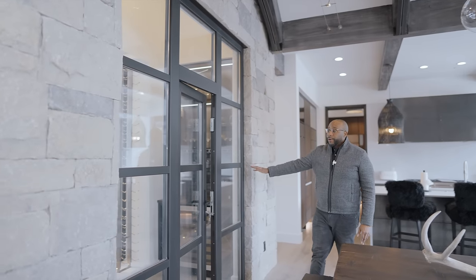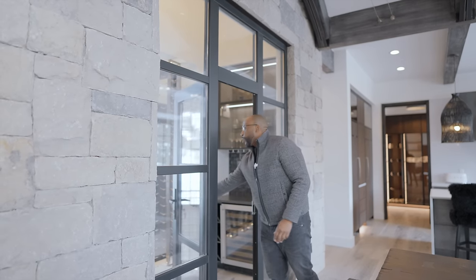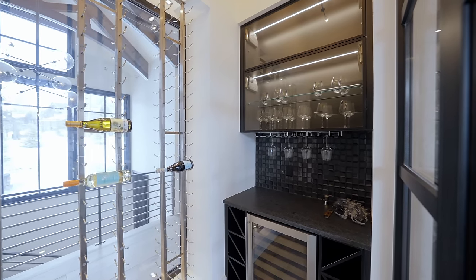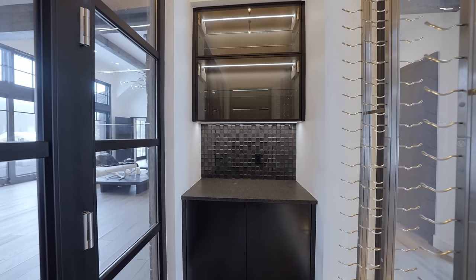This area right over here is your cool and modern wine room. Glass paneled steel door that lets us into this wine room space. As you can see, we have a wine fridge in here, vaulted ceilings in here as well. Beautiful details throughout, LED lit glass paneled doors. I mean, this is just a nice and stylish area.